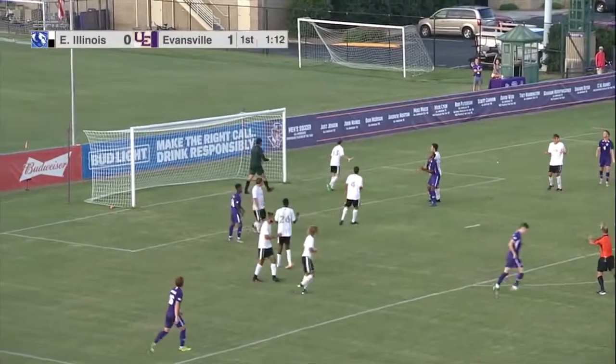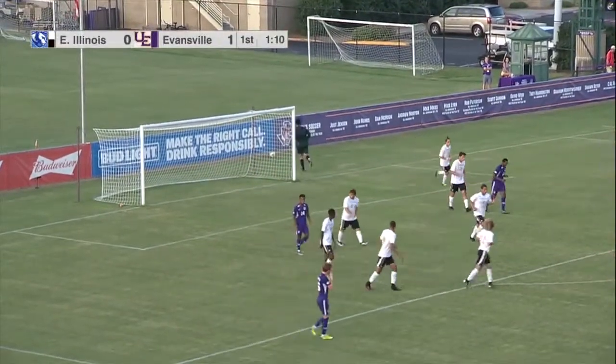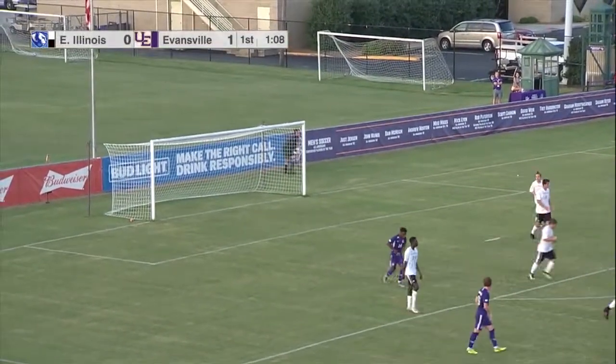Paul sent it on the corner kick. Weir to Graham. That was Harris actually right there at the top of the six. Just misses past the post.